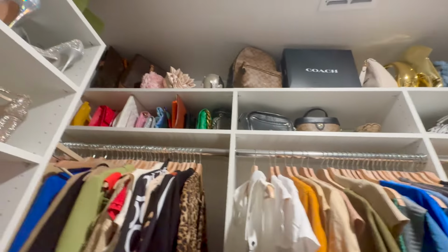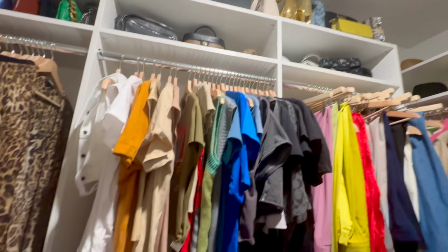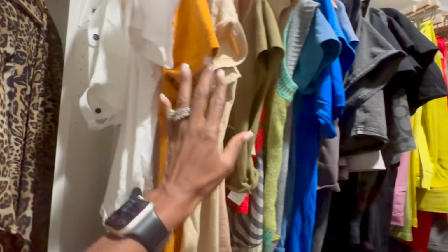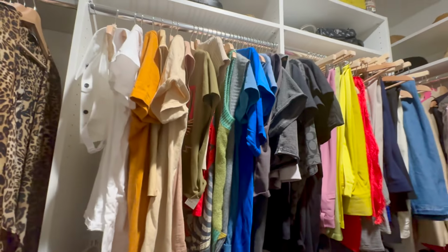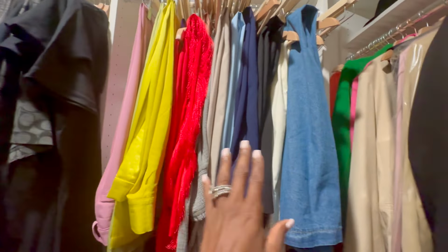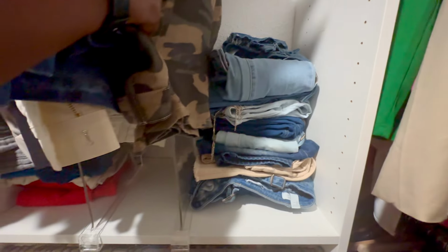I put everything back like it was before. Everything is put back in place, and then I just hung up the stuff that was on the table. You guys remember the table? In here, we had the short sleeve shirts, this going back. I try to color coordinate as best I can, but it is what it is. And then over here, we just have all my pants, some jeans. There's some extra hangers right there. And you guys remember, I put my other jeans right there because there's a lot of jeans.